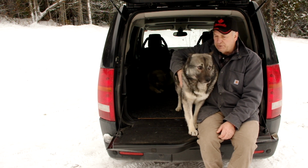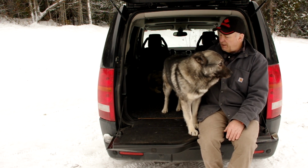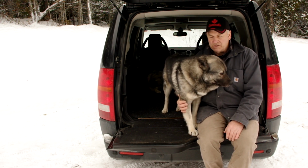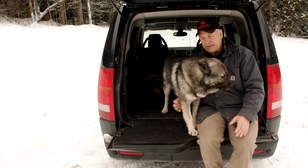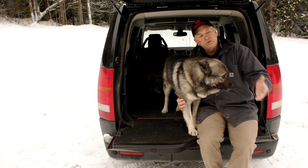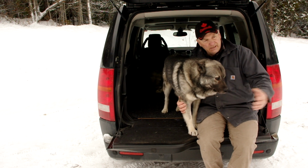You can hike with them both. You can teach them both to sit. You can teach them both to stay down. But try to do some work individually too. And it's like training for separation anxiety almost. You want to train them that it's okay for one to go.